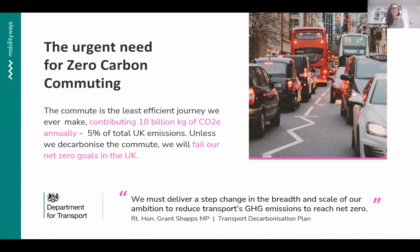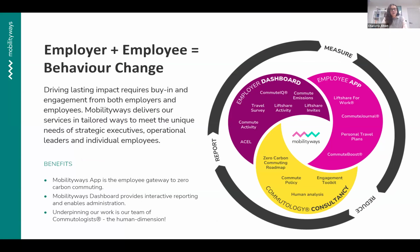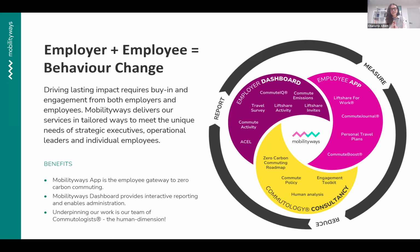Next slide, please, Jackson. The Mobility Ways platform is built on the different key facets to support your organisation to elicit that needed behaviour change to reach your objectives, whatever they are. For commuting behaviour change to occur, there are a few essential components that need to be at play that require both you as an employer and your employees to be brought in. We follow an agile approach here at Mobility Ways called measure, reduce and report.